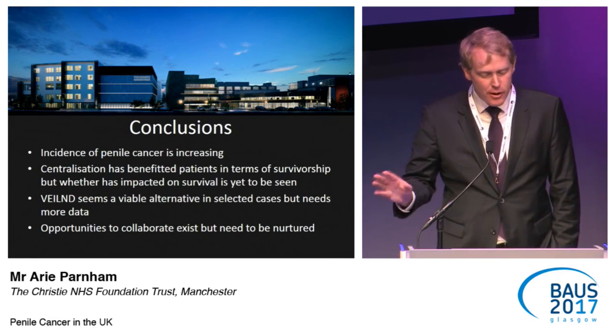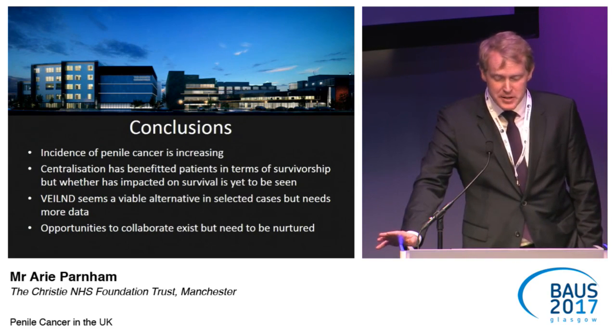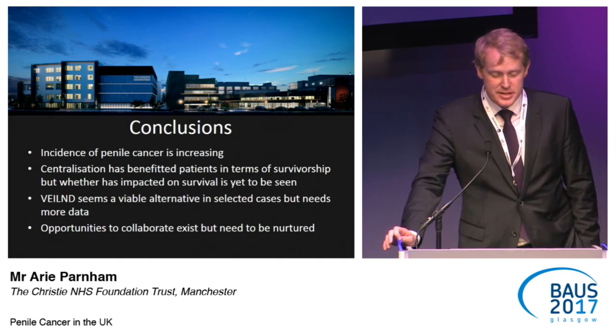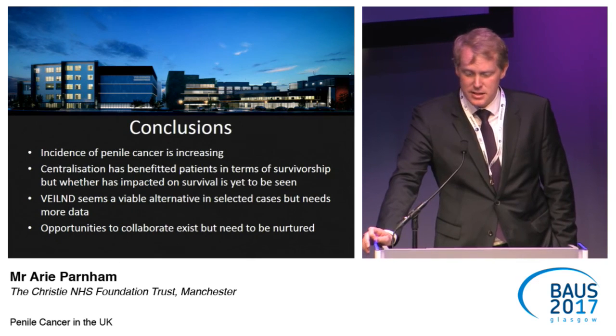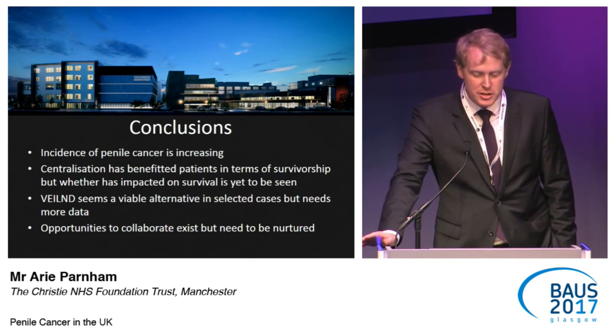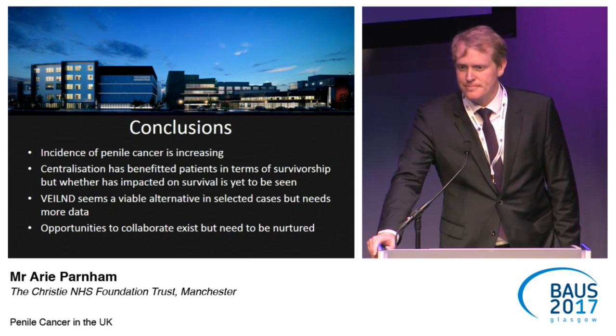So overall, the incidence of penile cancer is increasing. Centralisation, I think, has benefited patients, at least in terms of survivorship, but whether this has impacted on survival is yet to be seen. VEILND seems to be a viable alternative in selected cases, but needs more data. And there are opportunities out there, I think, big opportunities to collaborate, but they need to be nurtured. Thank you very much.